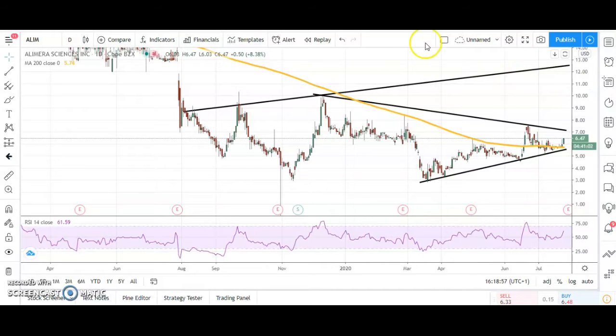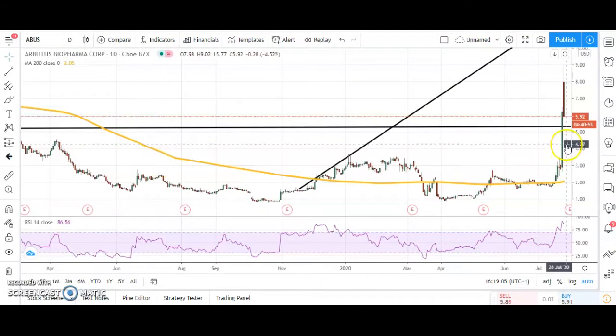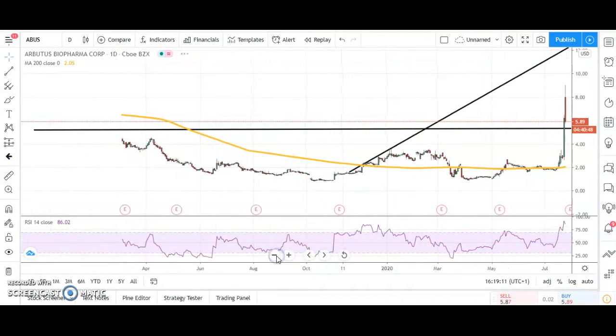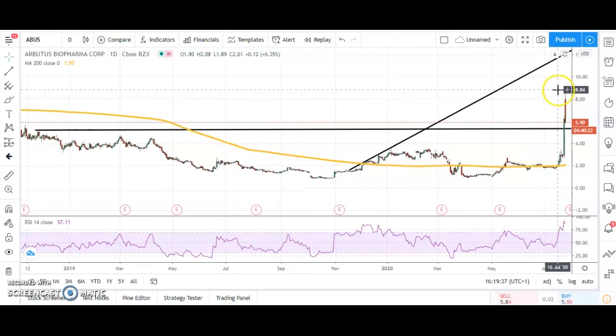Next contender is one that is new to this particular segment, Arbutus Biopharma, where we've had quite a spike over the last couple of sessions. I suppose the added value of the chart here is showing us where the shares might find support, which is basically in that band seen in late 2018. So from 450 to 550, let's say, ideally that last peak around 520 would cap any losses on this latest pullback.